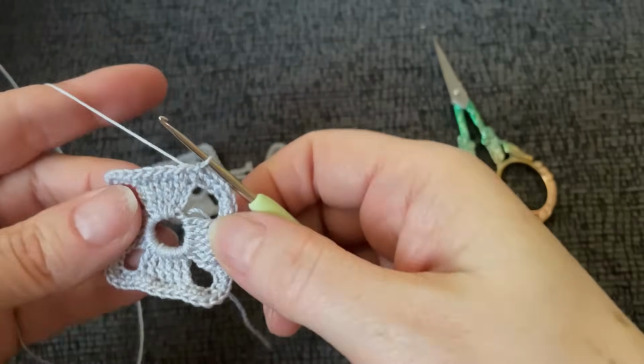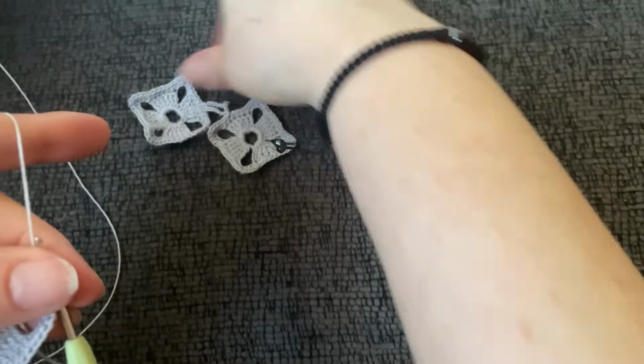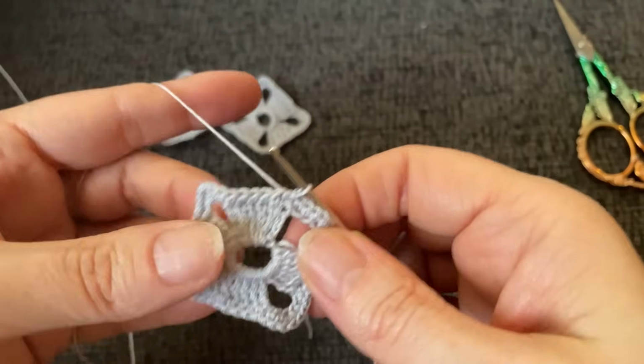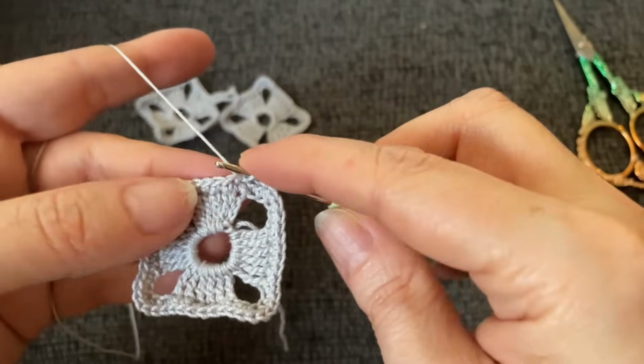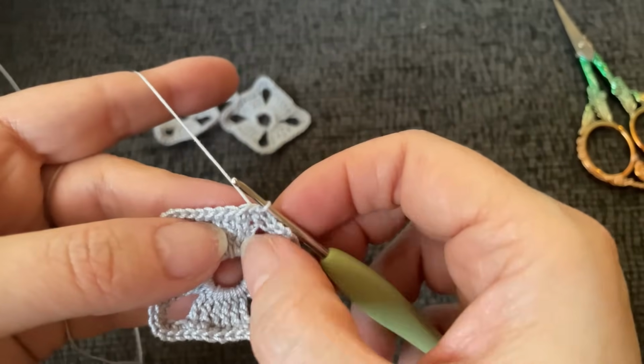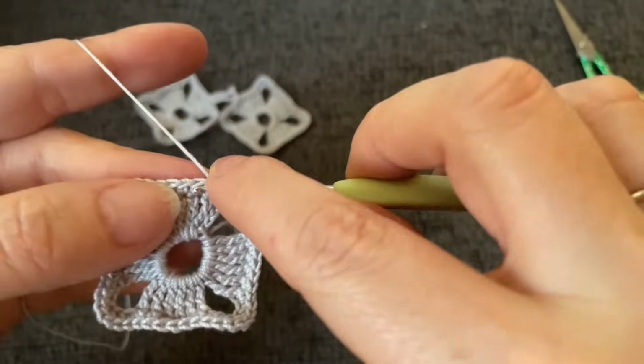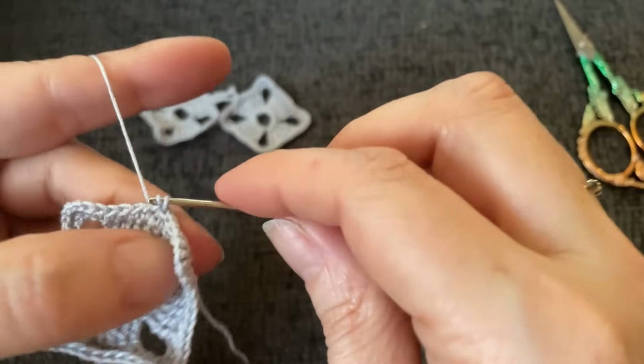I wanted to work this part with you guys again. Okay, so finished basically working the square. Now I'm going to slip stitch my way over, so I'm in 1, 2, and 3.